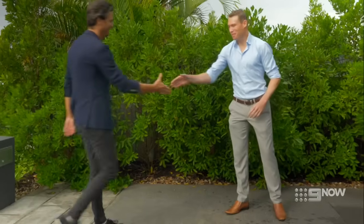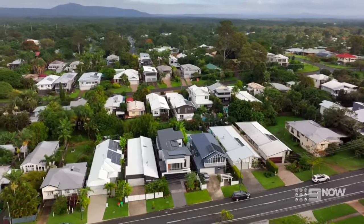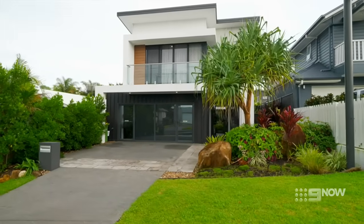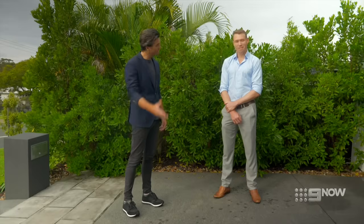G'day, Eddie. G'day, Joe. How are you, mate? Very well, thanks for having us. So I was coming up the street and straight away I saw this quite modern urban house. What's going on here? This is our Nelson Bay 334 from our narrow lot design. Really designed to try and add that space and size on a narrow lot. Yeah, it looks really interesting. I can't wait to see what's inside. After you. Okay.